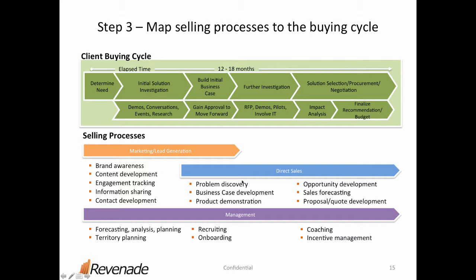And on the direct sales side, instead of focusing on CRM, what we ask our clients to do is to think a little bit deeper than just the technology and think in terms of how we help our clients with problem discovery, some form of business case development, ultimately a product demonstration, or in the case of services, service line demonstration.